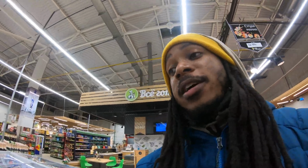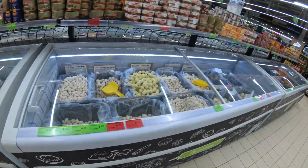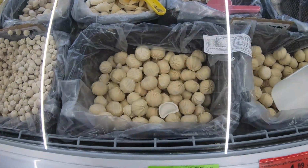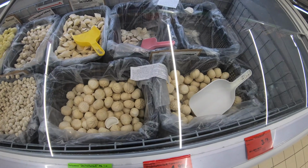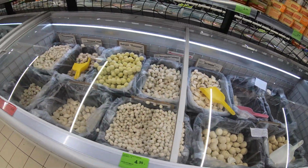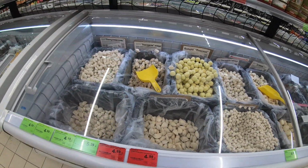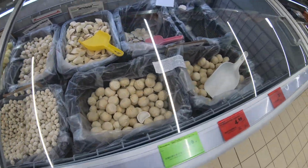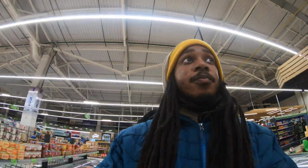Okay y'all, a product that is worth noting over here is these. These are some of my favorite frozen foods over here. These are called Lingq. It's a Georgian food from what I understand. I like getting these at restaurants and everything. They're really good. I don't know what all of these are, but these ones specifically over here are Lingq. So I really like to get those. Those are really, really good.